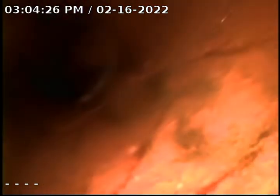We're going to continue our televise downstream. Here again, you can see we have more cracked tile. You can see just past this joint looks to be a circumferential crack that goes around the pipe, and also here it continues along the bottom. Here you can see we have more cracking.